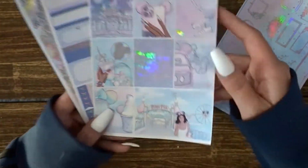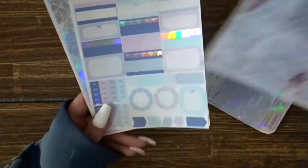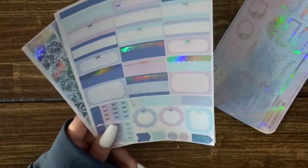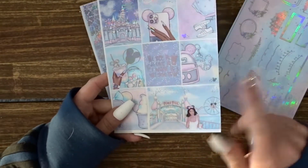So this is more of a Disneyland kit, but I just really love this art, so I wanted to go ahead and do that. I also really love these colors. I think they are so nice and fun. Such a pretty colorway. So those are your full boxes.